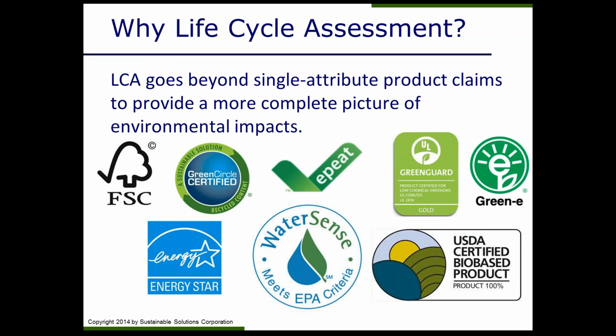So why is life cycle assessment useful? Well, customers are very familiar with a lot of single attribute product labels and claims, such as the ones that I've shown on this slide. For example, you have sustainably harvested wood, certified recycled content, certified electronics recycling, low VOC content, bio-based material, low water use, and low energy use during its lifetime. These are all useful metrics that consumers can easily identify to make purchasing decisions when choosing between different products. And these are very valuable tools for that purpose.